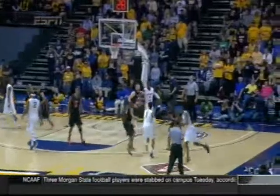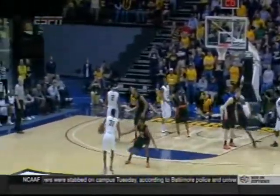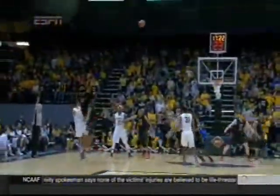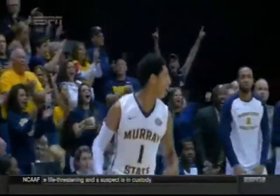Cameron Payne, not just a handler, knows how to play without the basketball. Triple screen off the dribble handoff. No help for Julian Washburn. He doesn't need much time. He's got good size and a quick release.